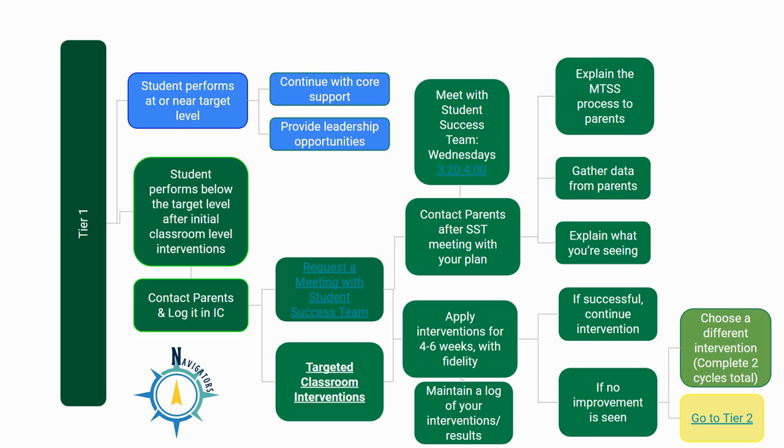And eventually, if the student is successful, we continue the intervention and life is all good. But if there is no improvement, we've got to do something different. We try a second intervention and complete the whole thing again. And again, we're going to explain to parents what the MTSS process is like, the data that we're gathering, and what we're seeing, keeping them in the loop. And hopefully this time around, the intervention works. But if it doesn't, we actually go into Tier 2.